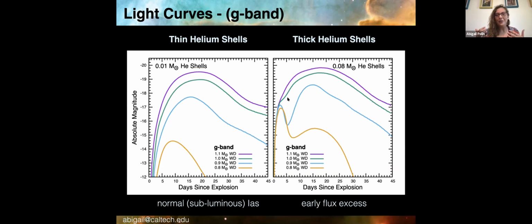So it has a very short diffusion time for it to escape and create this early peak that you'd see far before the nickel powered peak. So I think we can all agree this doesn't look like a type 1a supernova. That's not revolutionary. We've known that the huge helium shells didn't look like type 1a supernovae since the 80s.